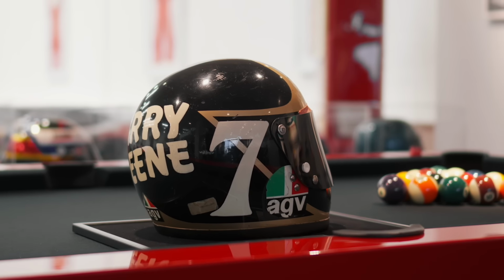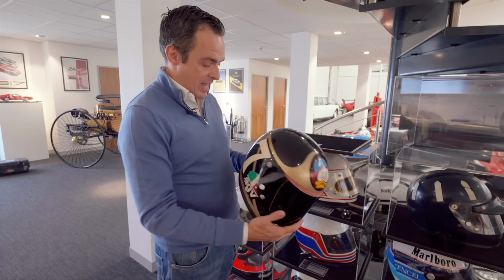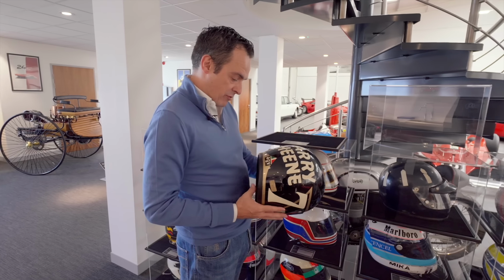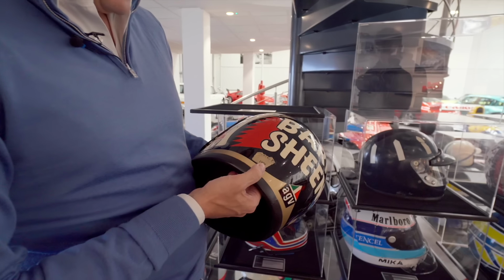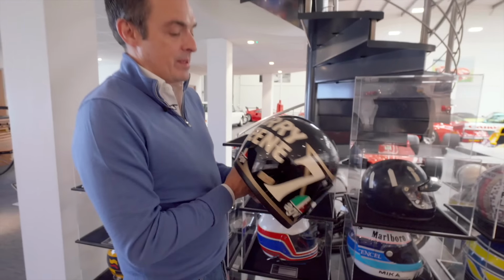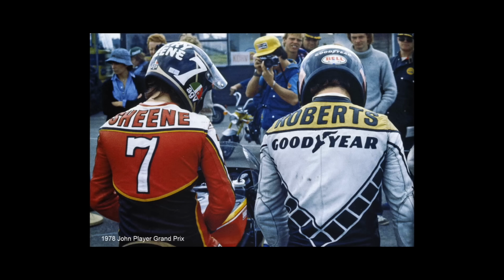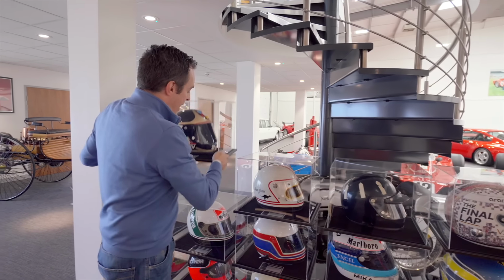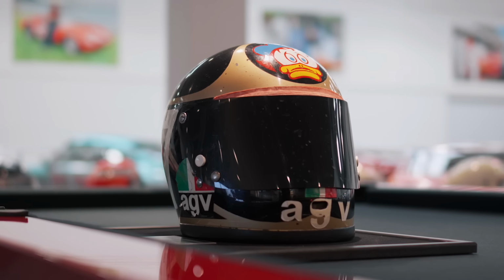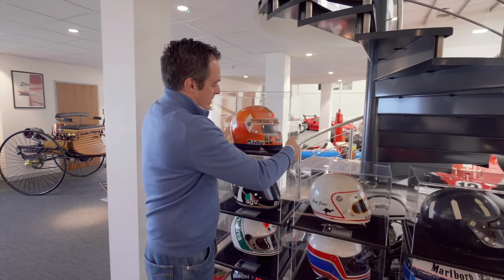So much patina. When we've researched it and photo matched it, it's the helmet he wore from the British Grand Prix. You can actually still see the sticker on the back. A very famous Grand Prix in 78. He also won 2 Grand Prix that season in the helmet, and wore it throughout the season to come second in the championship. And then we look at this Bruno Giacomelli helmet.